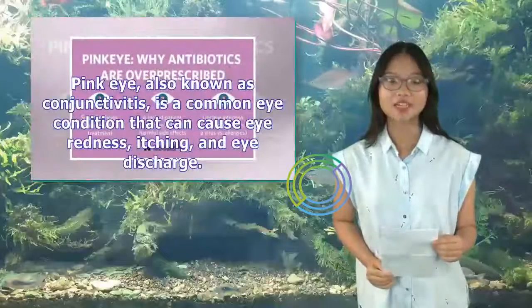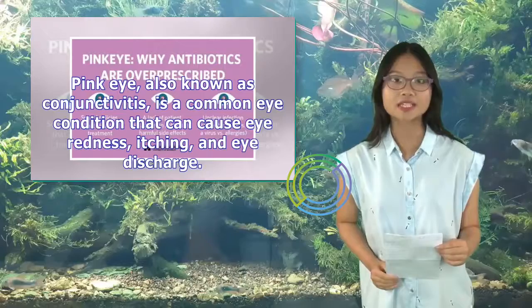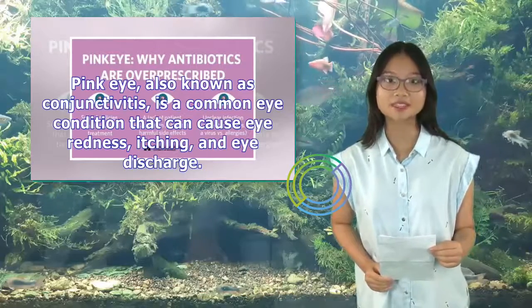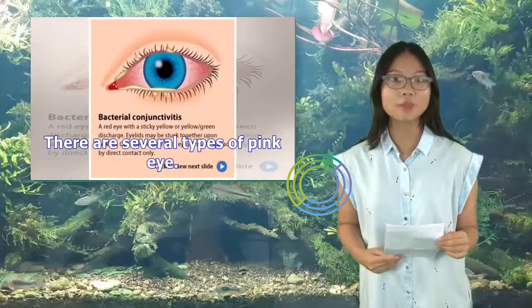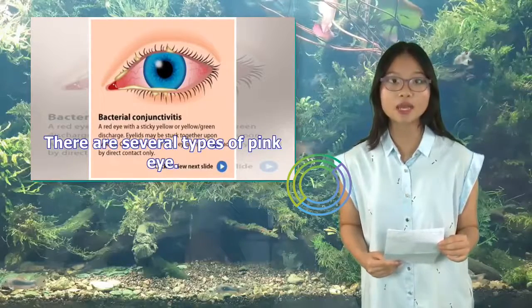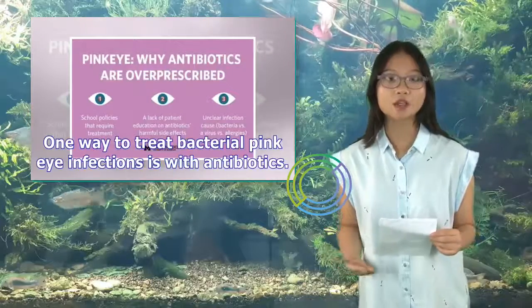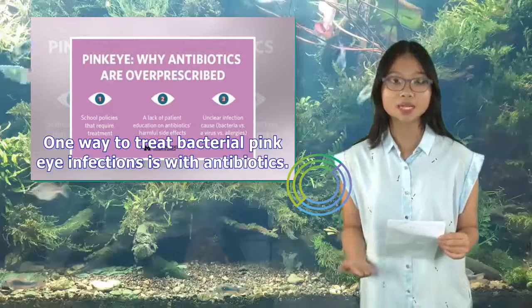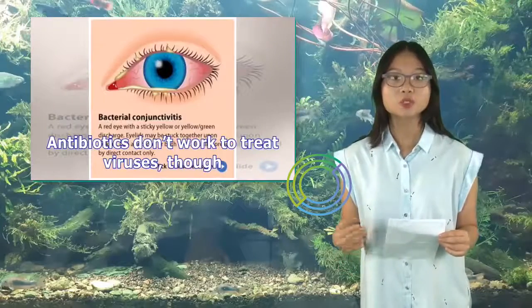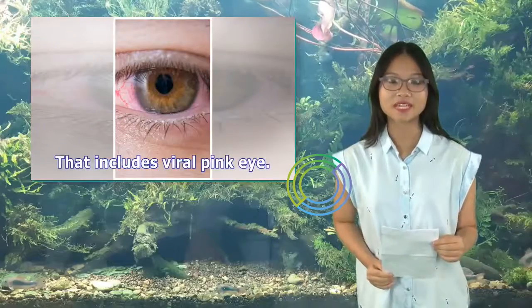Pink eye, also known as conjunctivitis, is a common eye condition that can cause eye redness, itching, and eye discharge. There are several types of pink eye. Treatment varies depending on what type you have. One way to treat bacterial pink eye infections is with antibiotics. Antibiotics don't work to treat viruses, though. That includes viral pink eye.